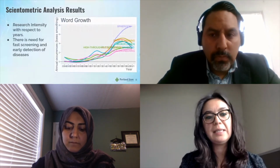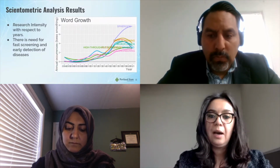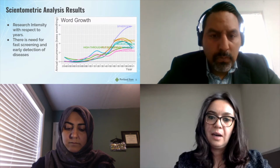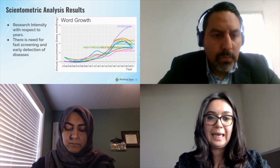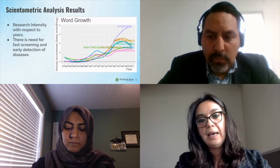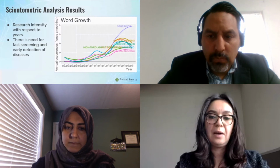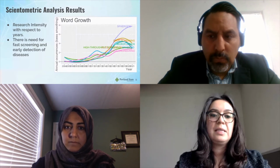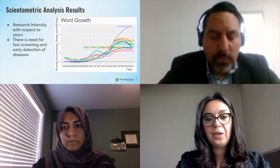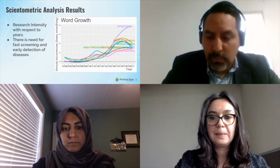So here you can see the research intensity with respect to the years. While separate high throughput screening and tissue engineering go up in 2021, the others like drug screening and microfluidics go down. So we can say there's a need for fast screening and early detection of disease in the area. Another, please.